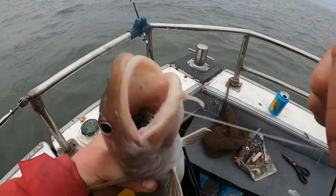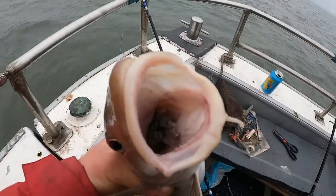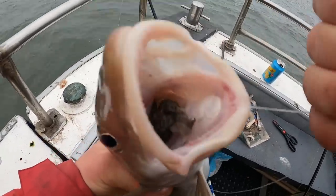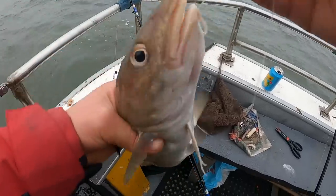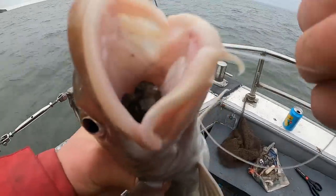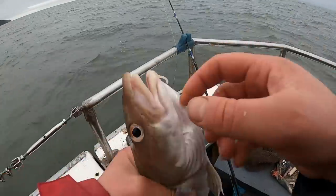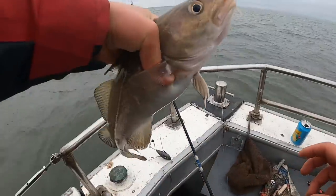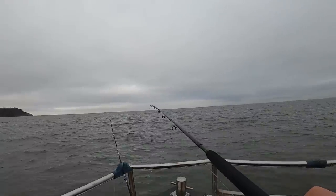Took it nice and deep on the long running ledger rig, squid and a black lug wrap. Well, I was gonna release this one, but I don't think it'll survive, going right deep. So get that off the hook and get a fresh bait out. Bites coming thick and fast now. Can't keep up at the moment in this corner.